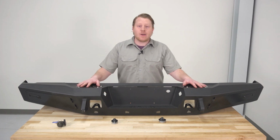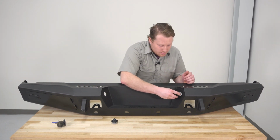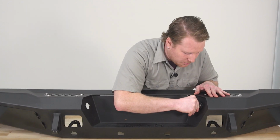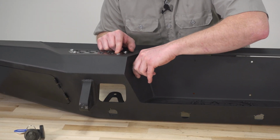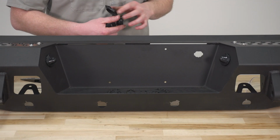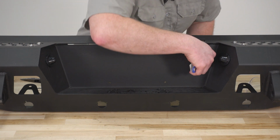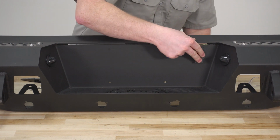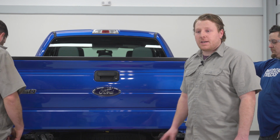So now that we have our new aftermarket bumper here, we're ready to install our light housings back into it. So we're just going to push and click those in. Next, we're going to take our spare tire access lock. We're going to insert that in the hole. Go ahead and lock that up. We'll remove the key.